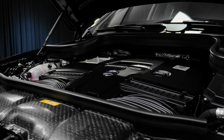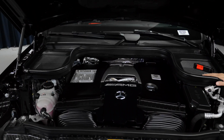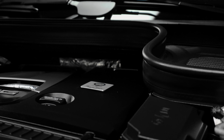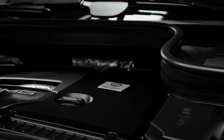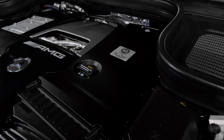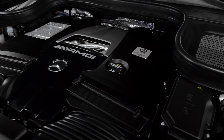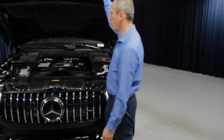Tom Orossi built this motor. Tom, thank you very much for producing this beautiful motor that again produces 603 horsepower and 627 pound-feet of torque. That's distributed by the 4MATIC+ all-wheel drive system to all four wheels. Everything is based upon performance.